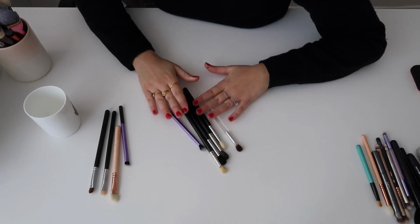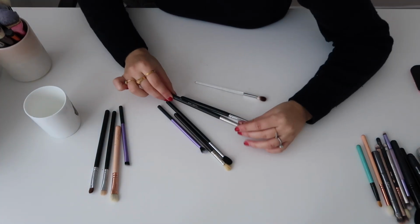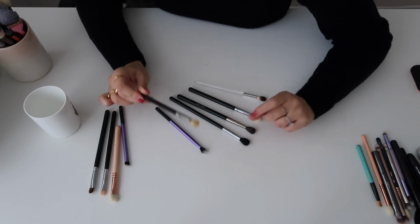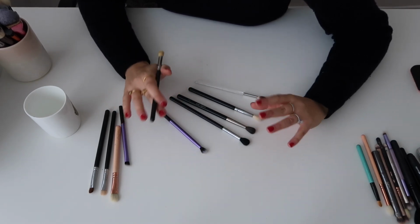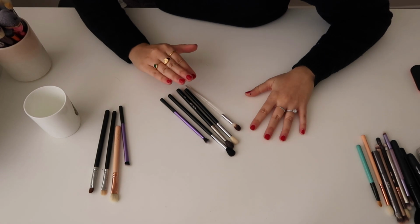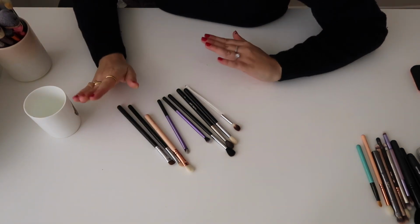I don't know what we're gonna keep here. We have Lizelle, no idea what that is. Inglot, this I think is Sigma, and then we have a MAC. I'm gonna keep the MAC just because it's MAC, and honestly, I just have this unexplainable attachment to MAC brushes because it's all I wanted when I was a child, when I was a teenager. I'm kind of tempted to keep all of them. Yeah, I think I actually may keep all of them.